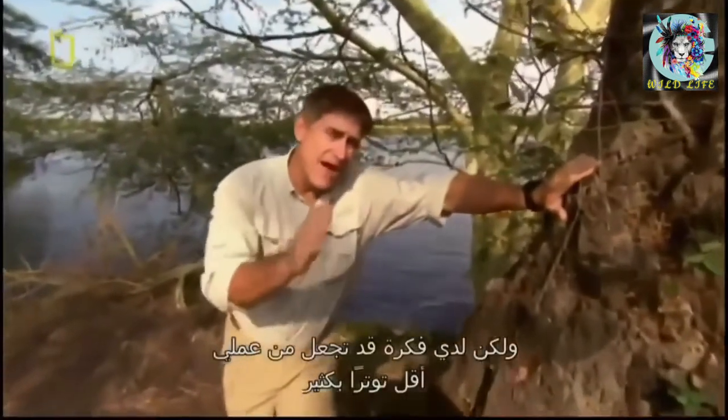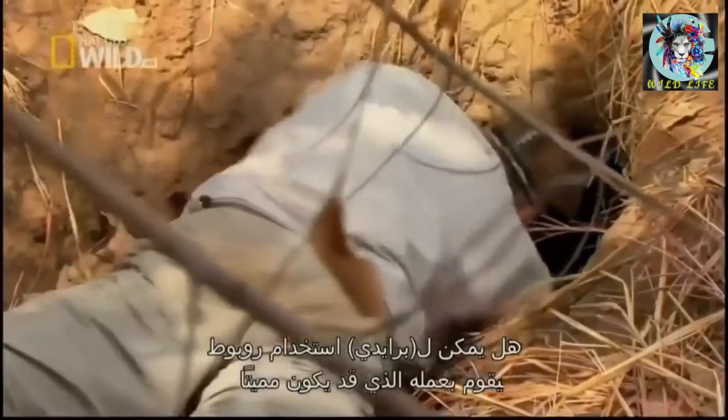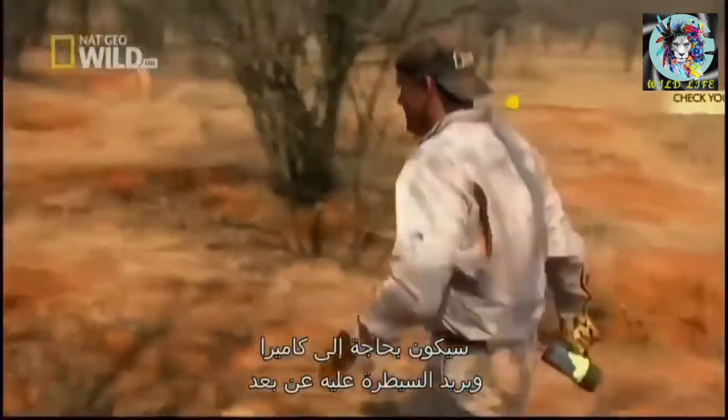But I've got an idea that might make my job a lot less stressful. Could Brady use a robot to take over the potentially deadly job of wrangling snakes? His snake bot will have to operate in dark and confined places. It'll need a camera, and he wants to control it from a distance.